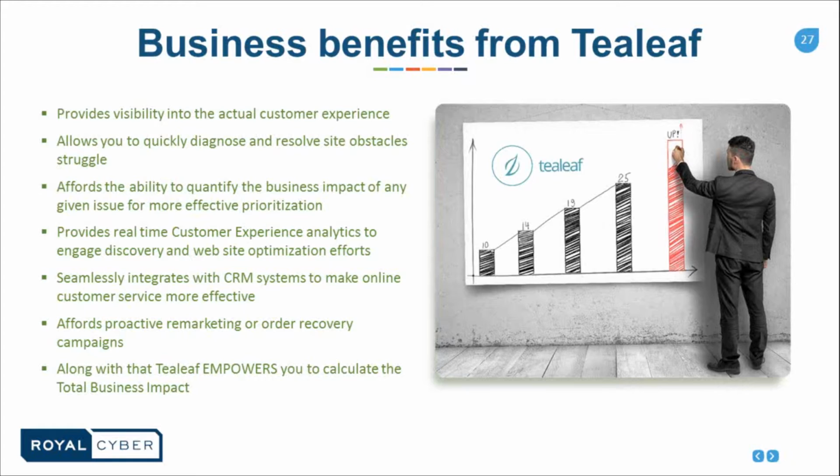Like spoken earlier, Tealeaf seamlessly integrates with CRM systems, so not a lot of time would be spent on training on Tealeaf. You could just have all the sessions replayed and reports viewed right from your CRM tool. It affords proactive remarketing or order recovery campaigns. With the Tealeaf ongoing upgrades, you can also send out marketing campaigns through Tealeaf by integrating with the marketing tools. Along with that, Tealeaf empowers you to calculate the total business impact.